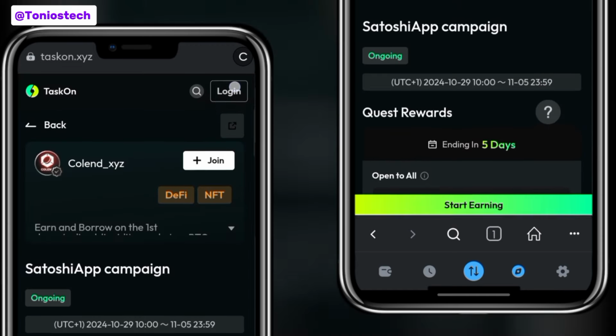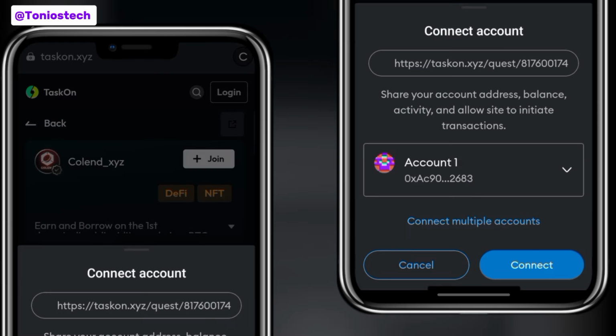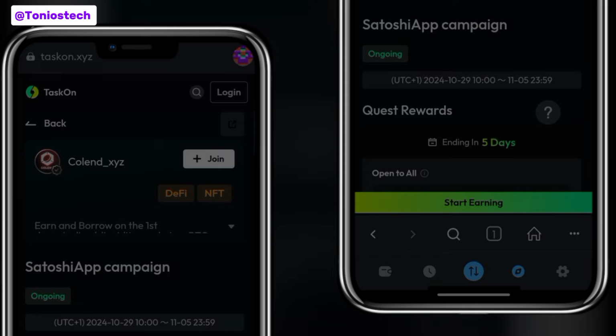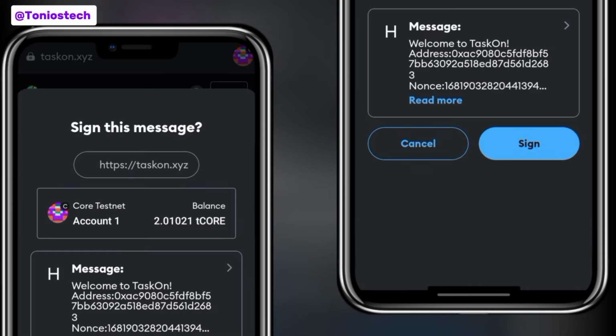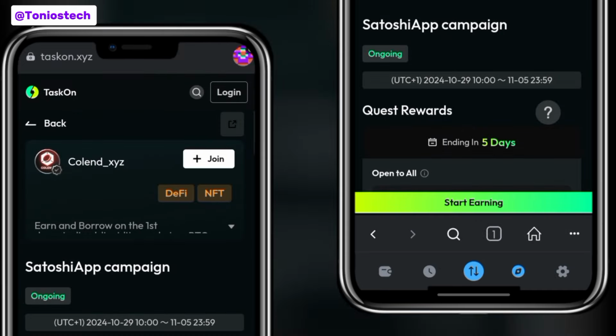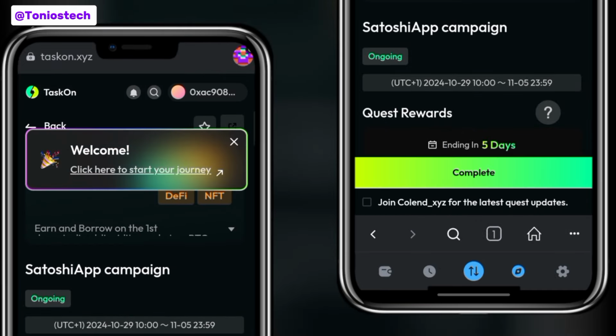So once I skip, the next thing that is important to us is this login button. Once you click on it this time around, it's not giving you all those other options. It's taking you to connect directly with your MetaMask. And you can see account 1 is active. They brought this sign-in message, which I'll sign and approve. And that is basically it. So you can see my wallet is now connected.